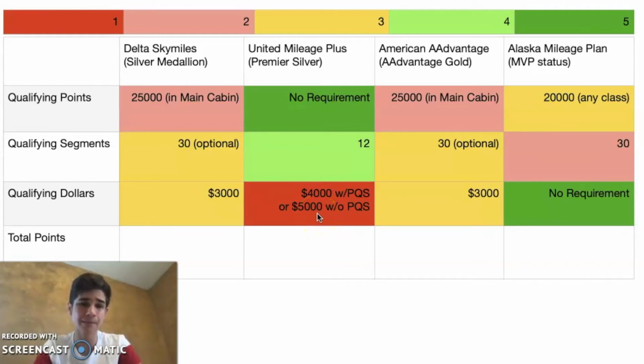So the reason I am putting this at a low 1 is because it is substantially higher than what the other frequent flyer programs are offering. But although this is substantially higher than the other programs, it kind of levels out with the fact that you don't need any qualifying points. Now, for Alaska Mileage Plan, they do not require any qualifying dollars at all, which is why they get a 5 for this field.